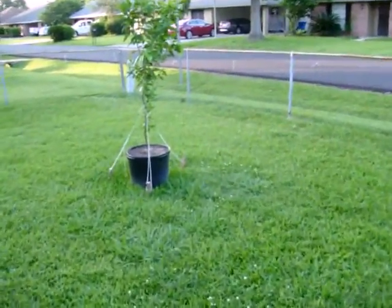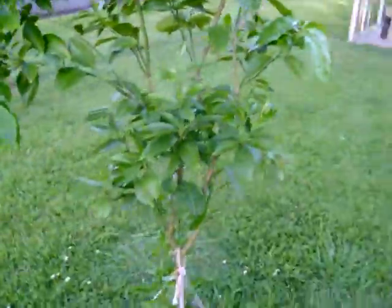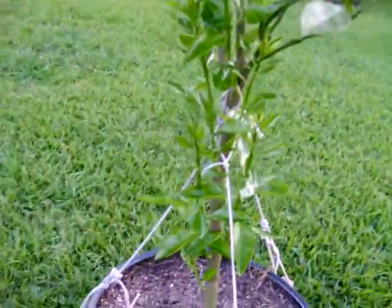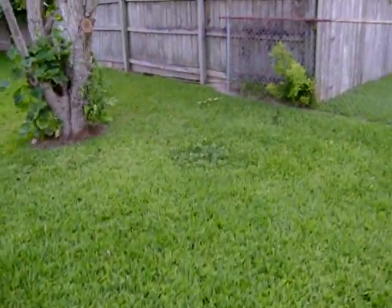Here we go. This is the orange tree, Moreau blood oranges. I'm just kind of looking at this new growth coming out down here. I got some also new growth right there you can look at. Down here at the base, I mean, it's just really coming in. These branches are really nice, so I'm happy about that.